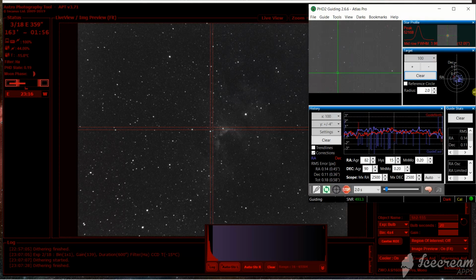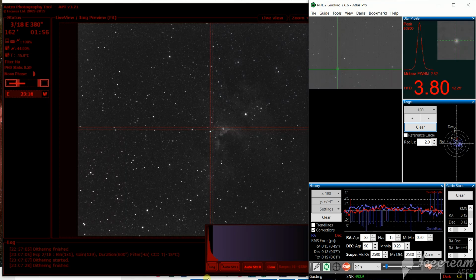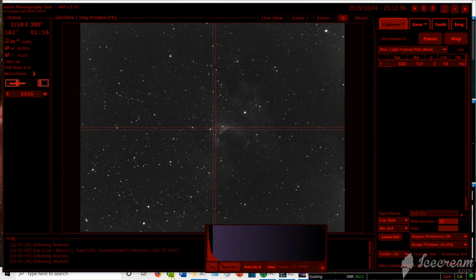getting usable data. Here is my PHD guiding. I got less than 0.2 pixels RMS on my guide scope. If you translate that over to my primary imaging rig, I'll show you what that will equate to. So I think it's like 1 pixel, or just under 1 pixel.